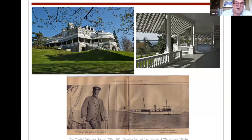9 years and God knows how many pink pills later, Fulford, by then a senator and a multimillionaire, built himself a 20,000 square foot summer mansion called Fulford Place, overlooking the St. Lawrence River, which became Cangarda's new home. Fulford renamed Cangarda Magadoma, which was a composite of the names of his wife and children, and the boat became a focal point for the Fulford summer social life.